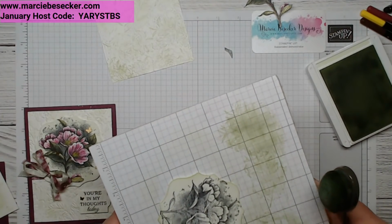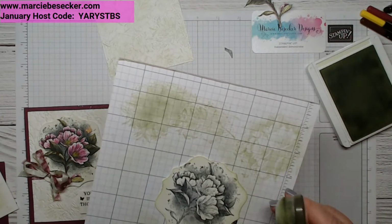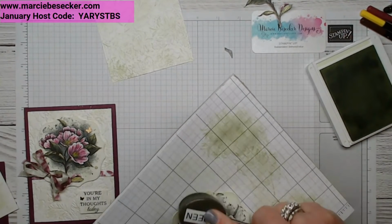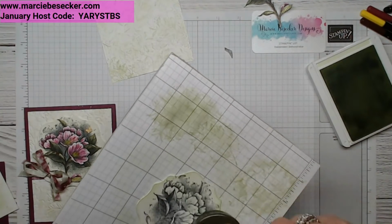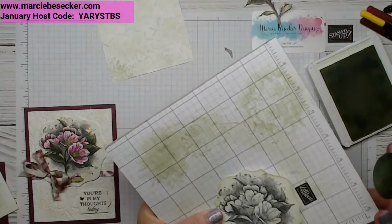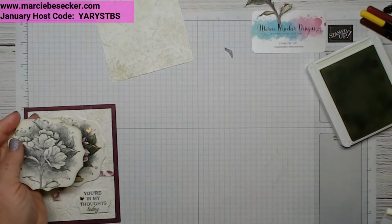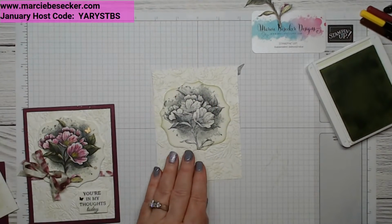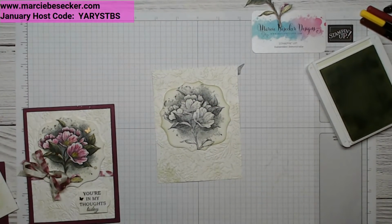Did I use, no, I used Memento black. Yeah, it's just because it's a distinctive stamp and it gives that really soft look to it. Okay, so I'm good with that. See the difference? But look how pretty that's going to be. It's going to pop up a little bit more.